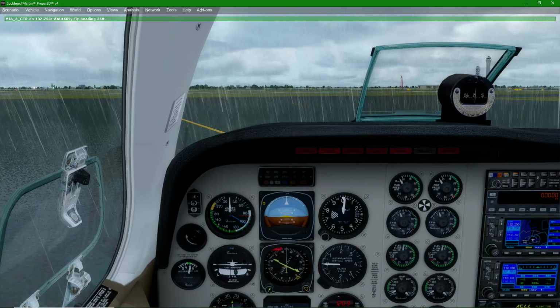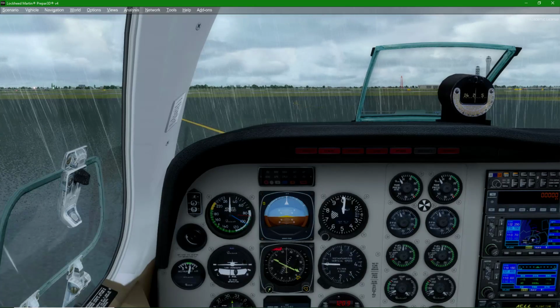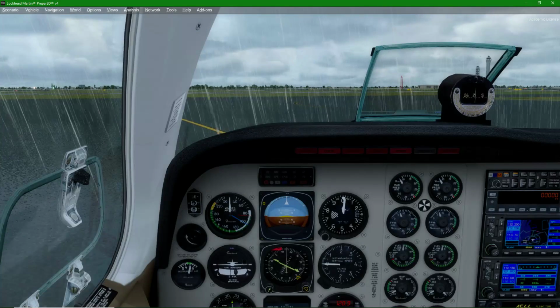Bridge 1802, departing airspace to the south, radar service terminated, change, great, terrific day.